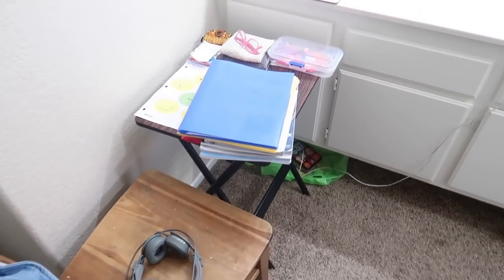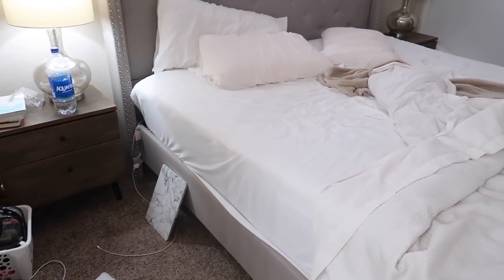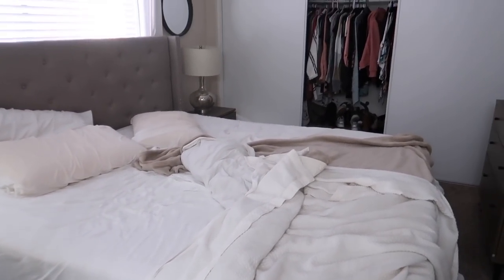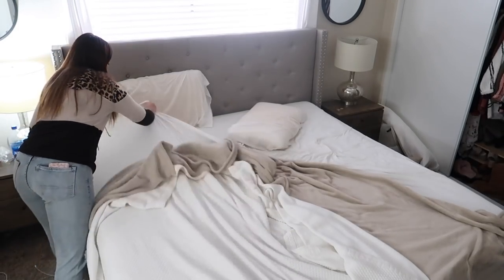So in today's video, I'm gonna be starting in my room, which has recently turned into the office and the school room for my husband and my daughter. So it is quite the disaster. I wanted to start here and just start making the bed and kind of getting things tidied up.